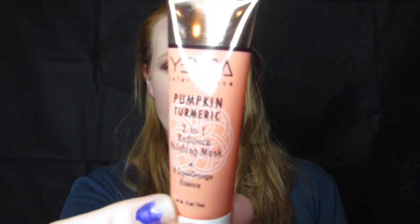Ooh, Yensa. I need to get more of that foundation that claimed to be full coverage, but it wasn't, but it was still really good. This is Pumpkin Turmeric 2-in-1 Radiance Polishing Mask. Super Orange Essence. So yeah, that's gonna be fun. Exfoliates, brightens, smooths, evens skin tone. Hell yeah, very excited for that.